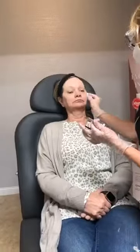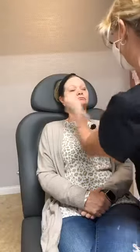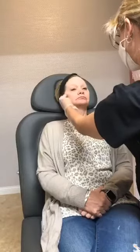We use a micro cannula to give, and Linda doesn't really need it. That's why we're not doing it. But it gives a little more volume through here. And so it's been fun to do. It's always fun to have new techniques, and Nicole's been in the room helping me with it. And I've really liked the look.